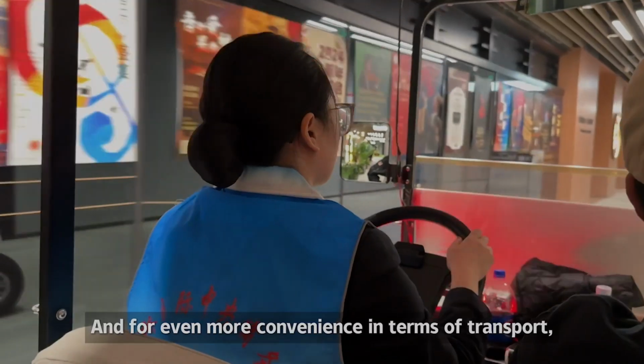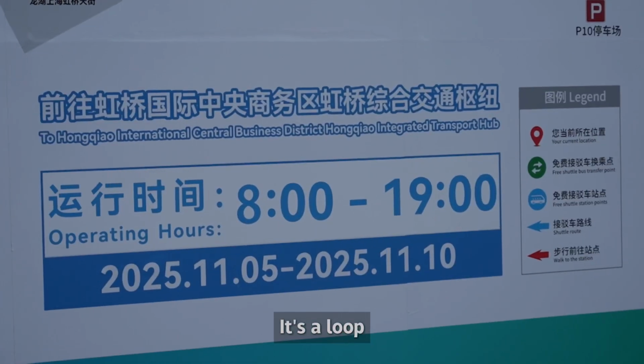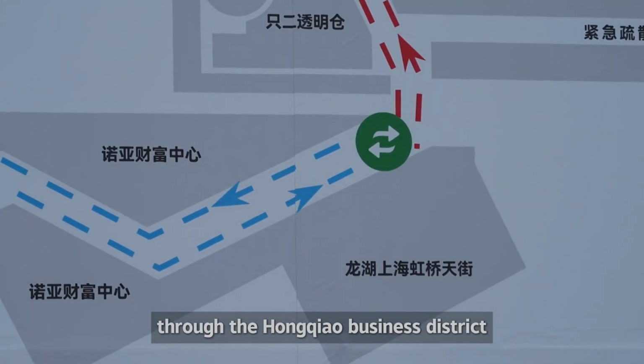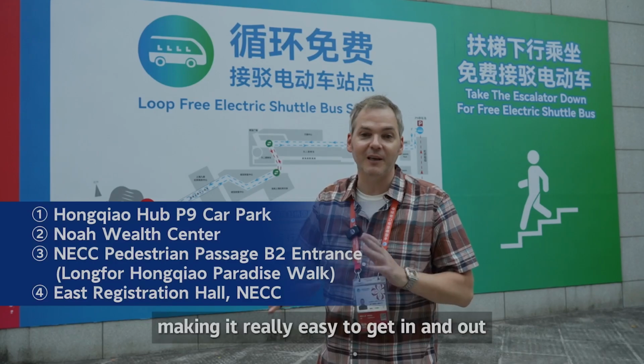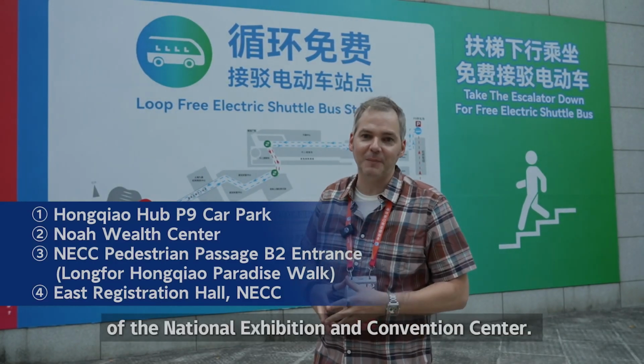And for even more convenience in terms of transport, there's the shuttle bus system set up. It's a loop, and it takes you from the expo site through the Hongqiao Business District and all the way to the Hongqiao Hub. There's 4 stops along the way, making it really easy to get in and out of the National Exhibition and Convention Center.